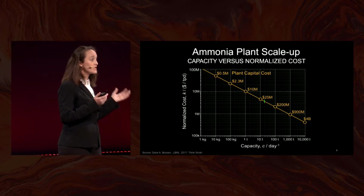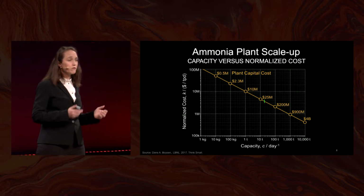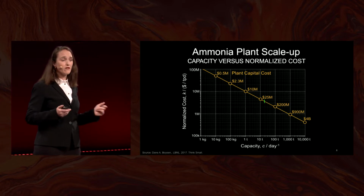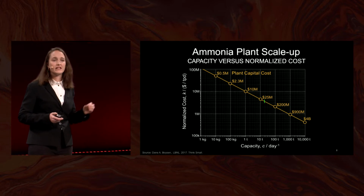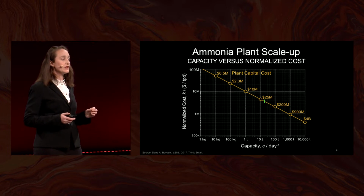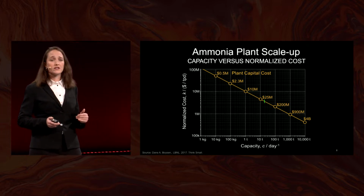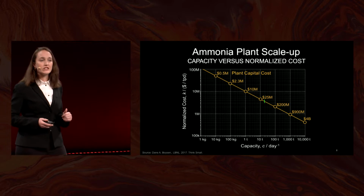It's also been a great demonstration of economies of scale. As an engineer, this is what we learn about in our engineering classes on what is good about engineering. If we learn how to scale things up, we can decrease the cost. You can see by this diagram here that with $500,000, you can create a Haber-Bosch plant that can get you a capacity of 10 kilograms of ammonia per day. But the normalized cost will be near $100 million per ton per day. If you scale that up to 1,000 tons per day, your normalized cost can be cut by 10 times. That is tremendous. The challenge is you need $1 billion to build that plant.